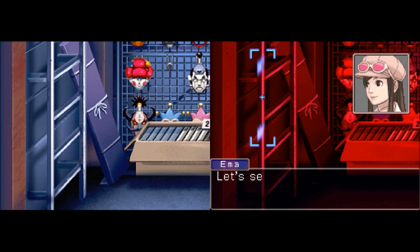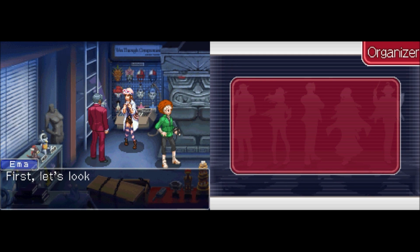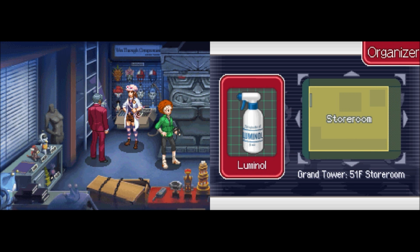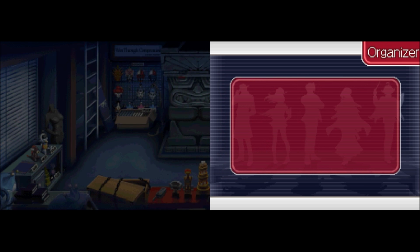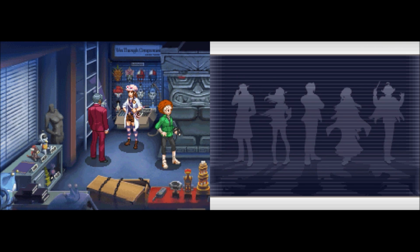Oh my gosh, wow, bloodstains. Search the rest of the storeroom for bloodstains just like that. First, let's look for a place to spray the luminol reagent. Okay, let's luminol here. Please examine the places you want to spray luminol on.